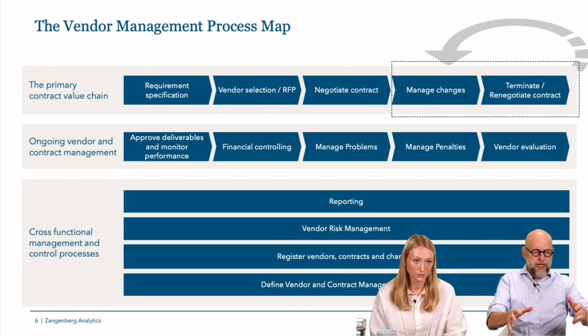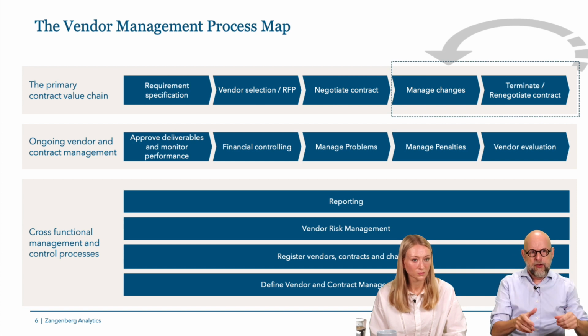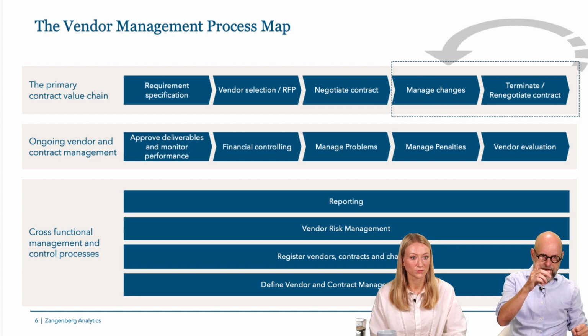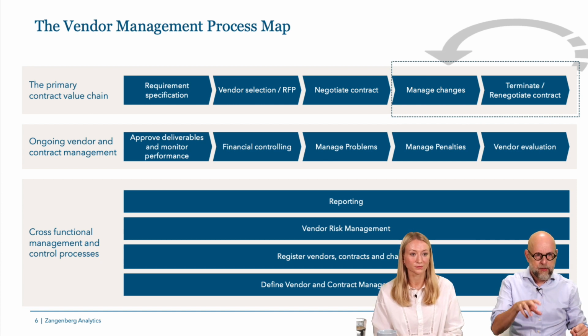So we have information flowing from all of these processes to a reporting process where we report to all the stakeholders. There will be some vendor risk management. This is an increasingly important part of many organizations' risk management, that is managing the vendor risk. And obviously when you do the vendor selection, when you do the negotiation of the contract, you will get information that will go into vendor risk management.